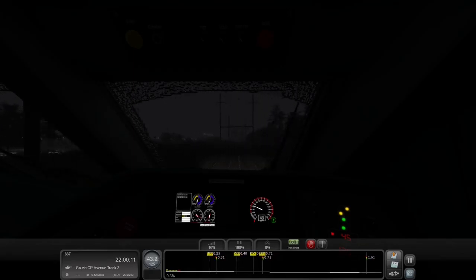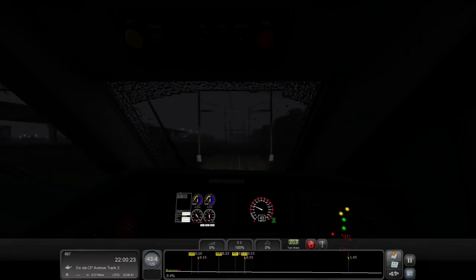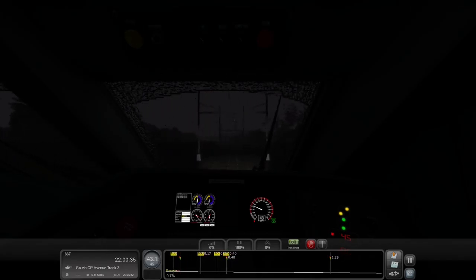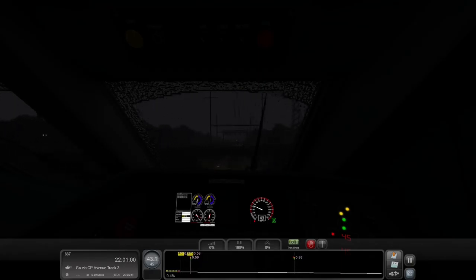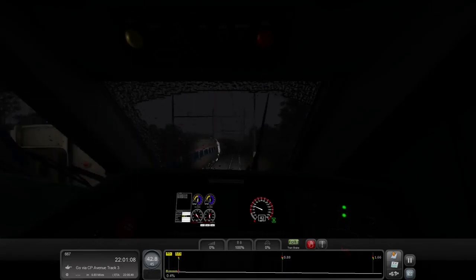Okay, slight increase is possible. We'll do it. There we go. That'll work. This is our 45 section. Even though the sign up ahead says 45, our signal also said 45, so we are abiding by the signal. Looks like another junction. There's a train right there. Look at that. That's who we were waiting for. That's who was waiting for us.